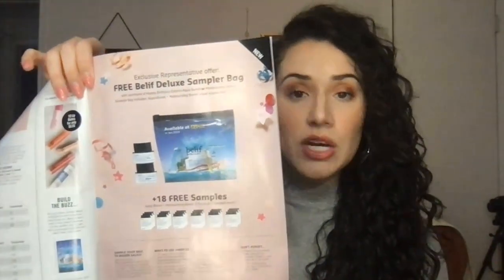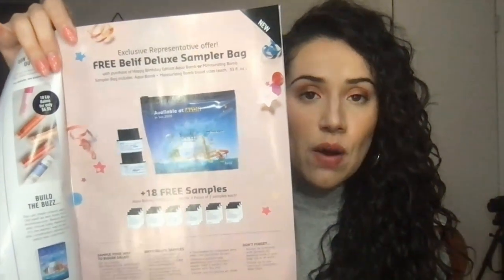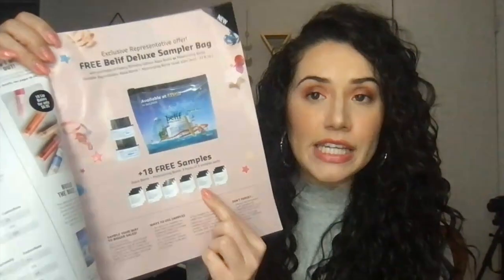You will know in a couple of What's New books, there will be special offers for representatives. So for example, check out this one. It says exclusive representative offer, free Belief deluxe sampler bag with the purchase of any Belief limited edition. So that's pretty cool. And then you get 18 Belief samples. Okay, so it pays to look through the What's New because you might find things like that sometimes where you get special offers for being an Avon representative.